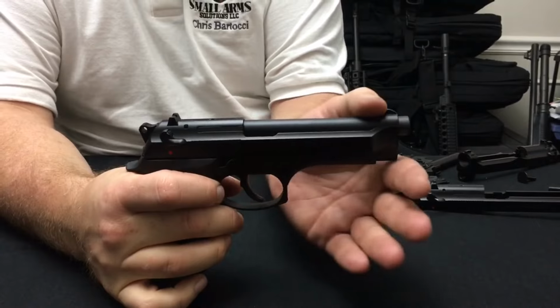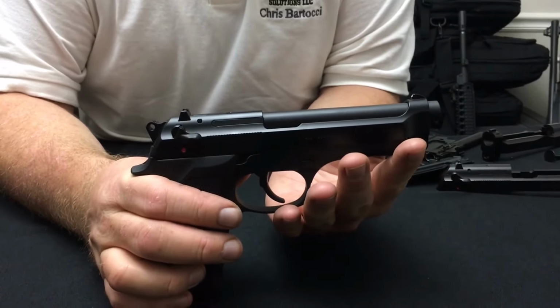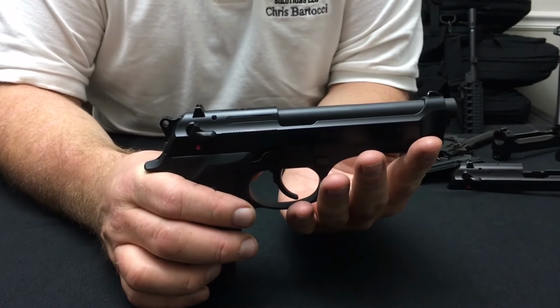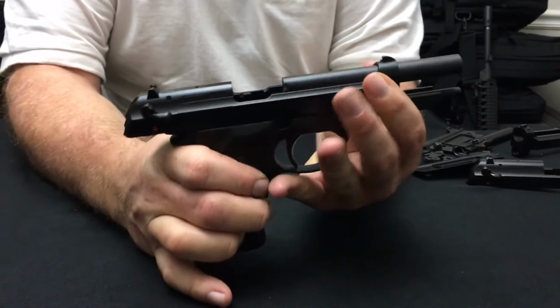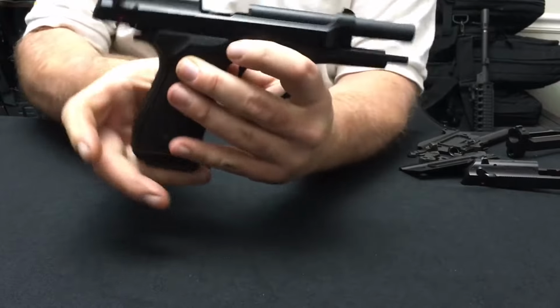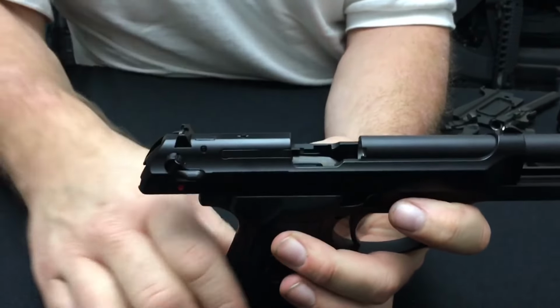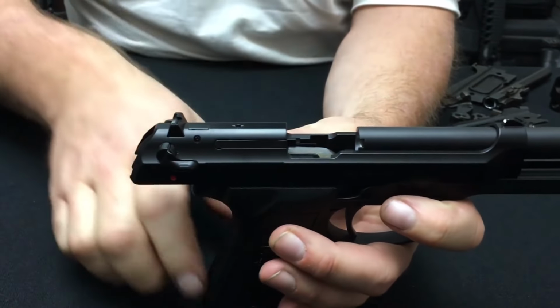Now we're looking at the actual open slide design. Well, some people seem to think that because this is open, it allows dirt and everything to get in that will cause it to malfunction. Now, every test that's been done basically shows that's not the case. What makes this pistol so reliable is the fact that when the magazine is in place, the round is presented basically right into the barrel itself. There's no feed ramp that has to go up.